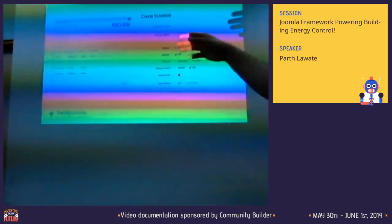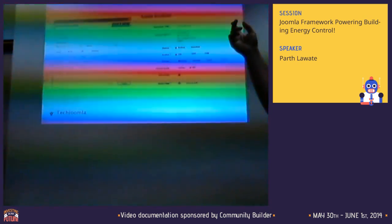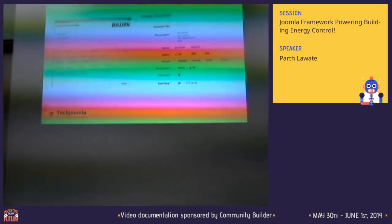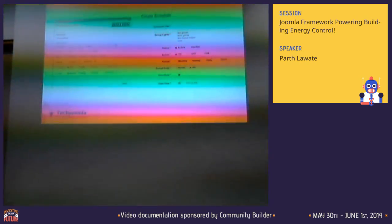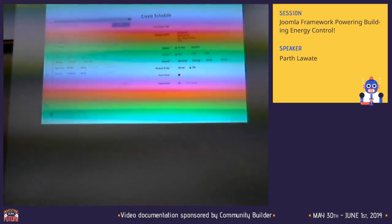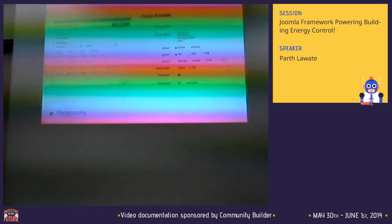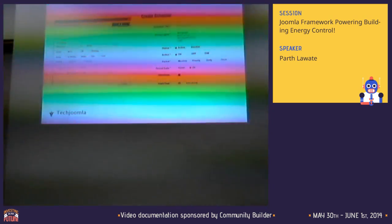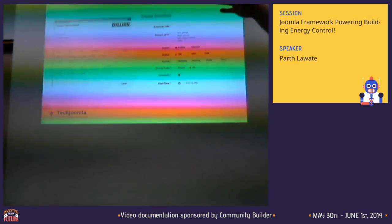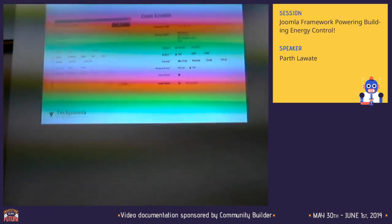So this is the before and after. The earlier system was built by Billion. You might have seen routers and router software done by them. This was Windows-based, there was nothing cross-platform about it. It was a Windows-based EXE file, single system. That's now gone on the web, and uses Joomla. And that's a before and after picture of one of the screens.